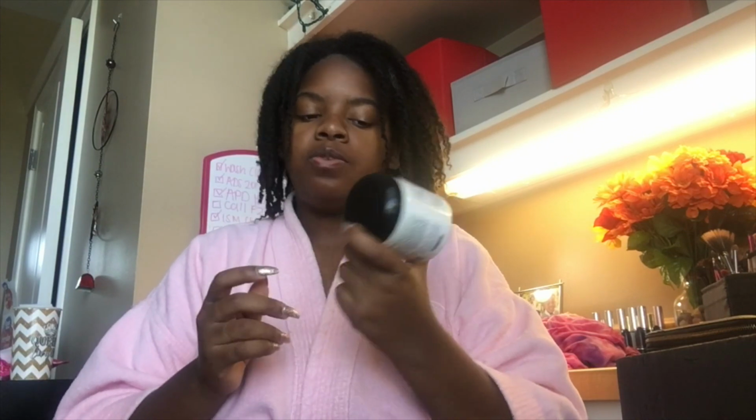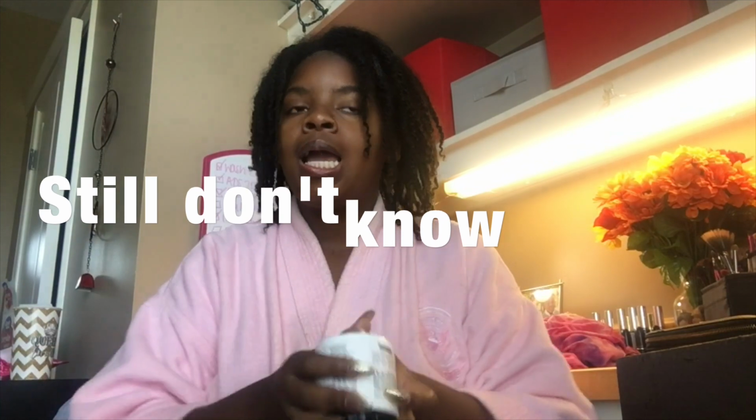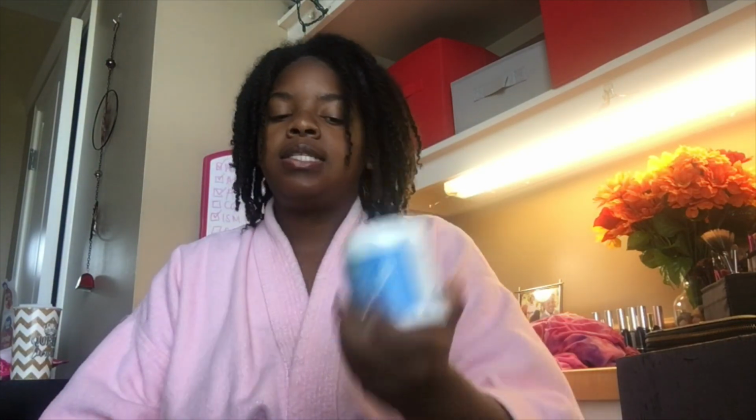What I normally like to use for my retwist is the Talia YG Lock It Up. I like this better than the last product I was using. I don't remember the name, so I'll put it somewhere on this screen. But it worked, but my hair didn't stay twisted long. I'm not really good at retwisting. If you watched my other video, you already know that. But I've been using this, and it holds my retwist a little bit longer, it looks like. It smells so good.